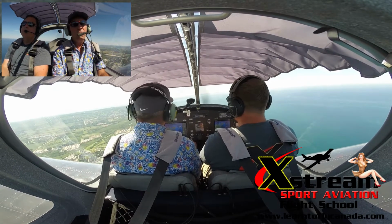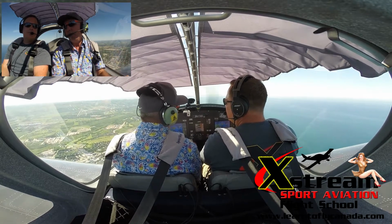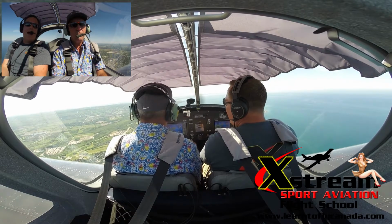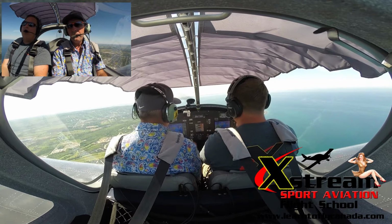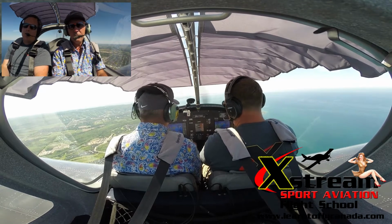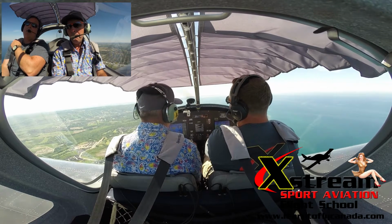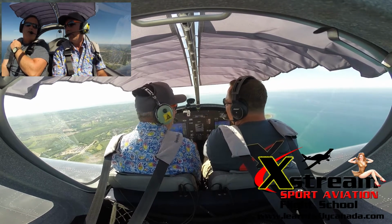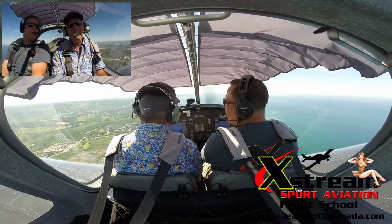Oh, beautiful. So what's the life expectancy of a plane like this? 2,000 hours on the engine needs to be rebuilt. Okay, that's a lot of flying. It would be rare that somebody who's a pilot that buys it for himself would ever put 2,000 hours on the plane. Most people are putting maybe 30, 40 hours on a plane in a year.